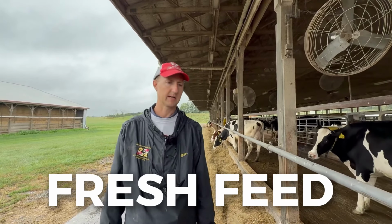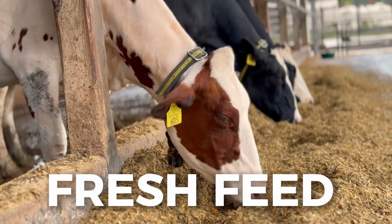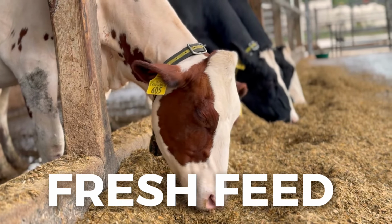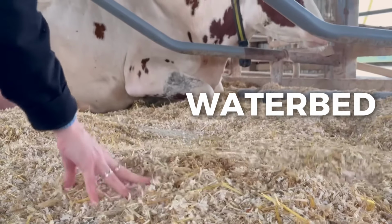and apply fresh feed. And then we push it up. We come by and push it up at least 3 times a day, if not more. The freestall barn has waterbed mattresses in the stalls.